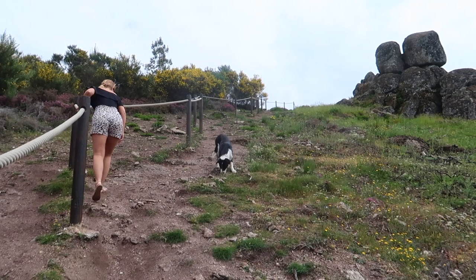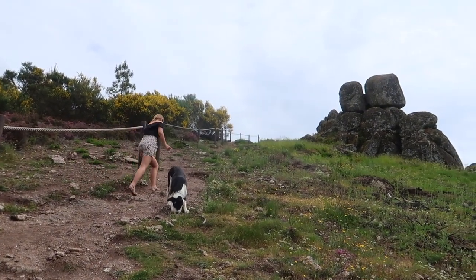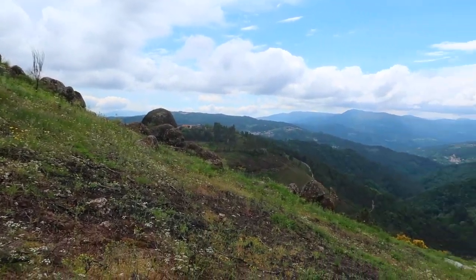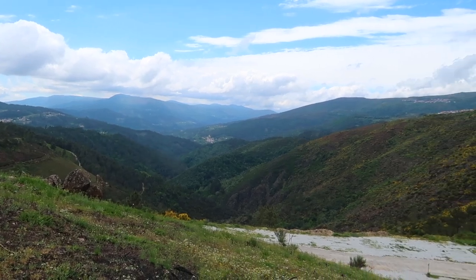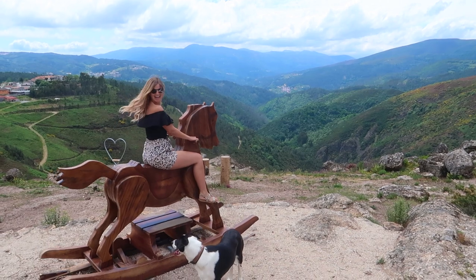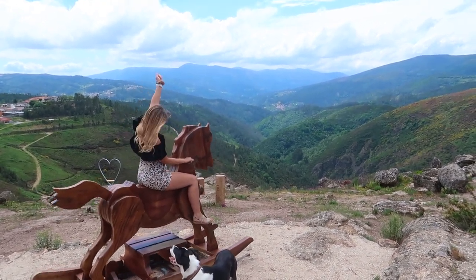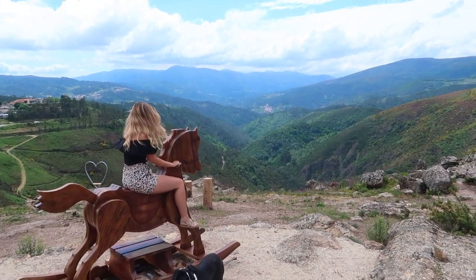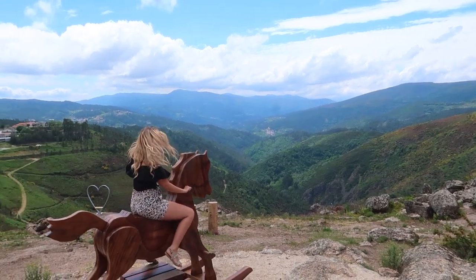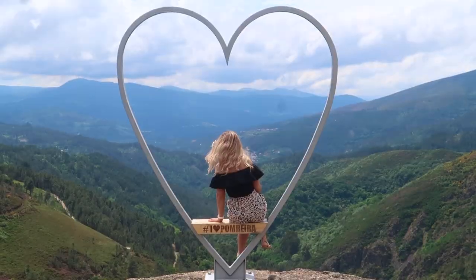Who decided to do exercise on the birthday? Huh? Boom. Look at that view. And rocks. Show us your best cowbell. Decent view. The mountains aren't bad either. Birthday cowgirl. Let's go and see what this heart's all about.